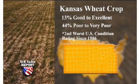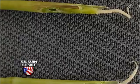Visualization for you here. Kansas wheat crop, 13% is good to excellent. 44% very poor. And that would be the second worst condition since 1986. Let's take a look at some of the cold damage here. The leaf tip burning and this central stalk destruction are different. It got so cold that the stalks actually froze, or whatever was up so far froze, and when it remelted and thawed, it just split apart. This is the cold damage they're experiencing.